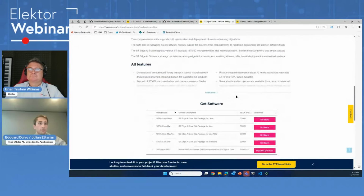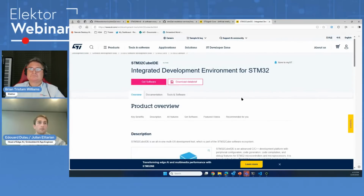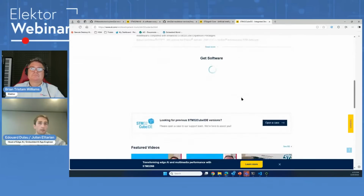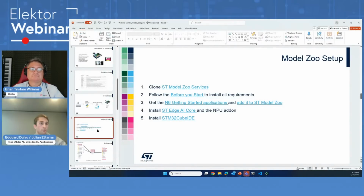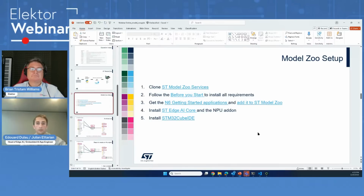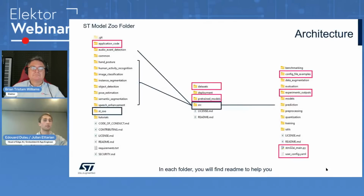And lastly, you need to get the STEdgeAI Core for your OS and the NPU add-on. You also need to do a request here. You will download the zip, download the installer, and in the installer, it will ask you to link the zip path, so you can install the whole tool. And then you just need to install STM32Cube by just installing the tool again for your own device. So if we go back to the presentation, now that I explained the theory of how to use it, we will see how we can use it.